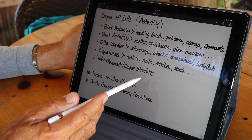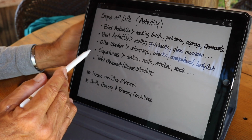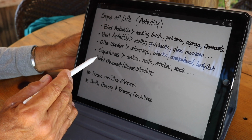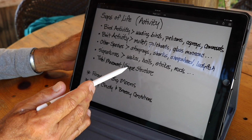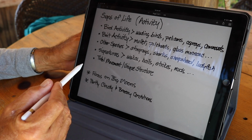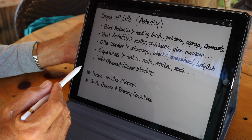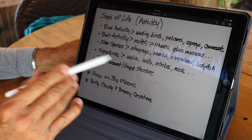Tidal movement and unique structure. You're always wanting to fish that middle third of the tide. We've talked about this in another YouTube video, and if you want to go watch that one, that'll help you out. You want to fish that middle third of the tide when you have a lot of water moving. And then the unique structure within the flat, the potholes, the oyster bars, the crown of the flat, the breaks in the bars. And we're going to do another tip later on, especially on that.